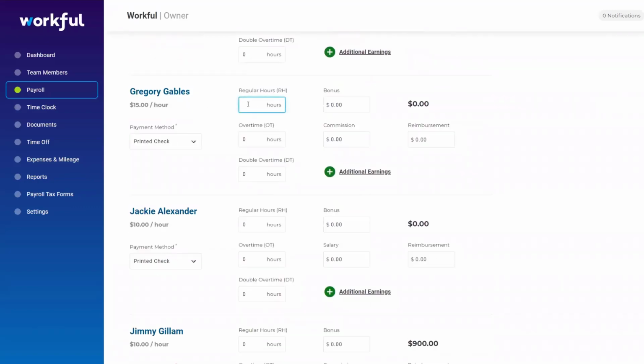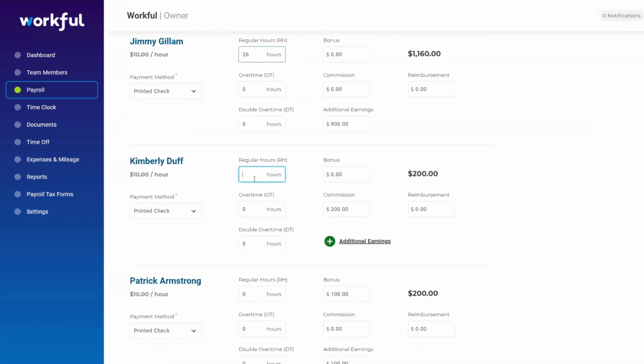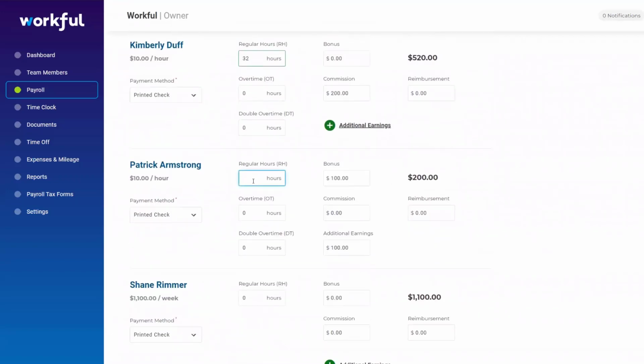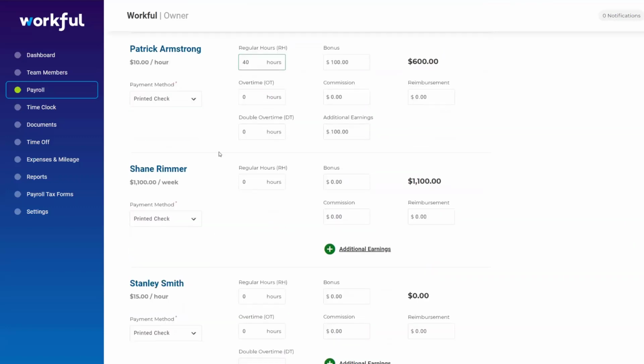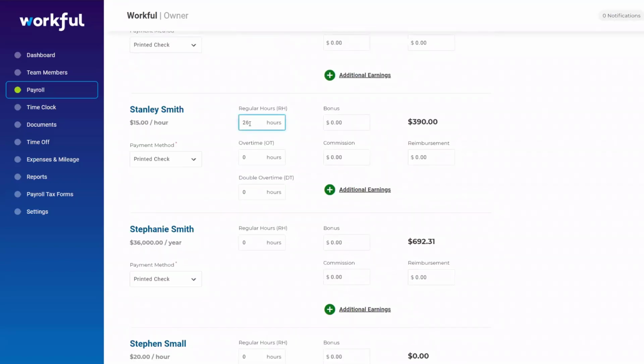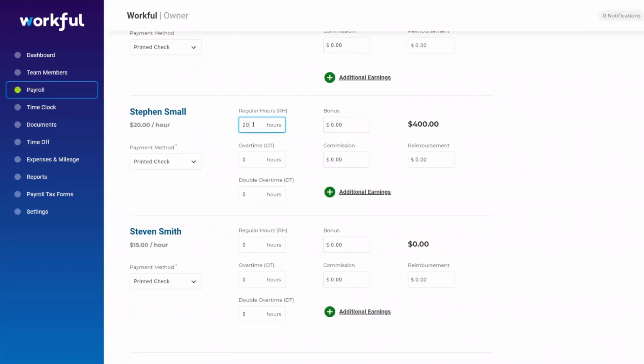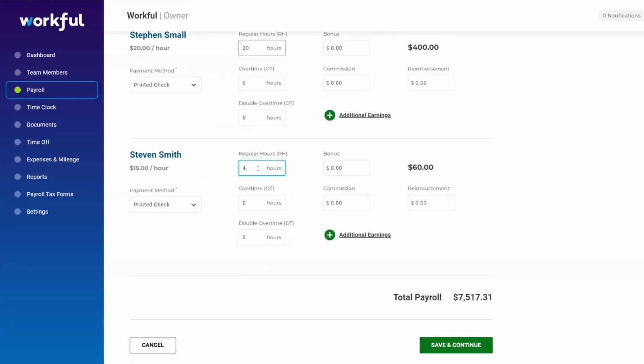So for the rest of these guys, they're not using the timesheet. So what you'll have to do is go ahead and manually type in their hours. Pretty simple process. Any employees that are salaried, again, will be automatically filled out. Like Shane here gets $1,100 a week, no hours to plug in for him. We know that Stanley's got 26. Stephanie's on a salary. Steven, there we go. Oh, we got another Steven. And just like that, I filled out all the hours for a company with, I didn't count, but about 12 active employees.